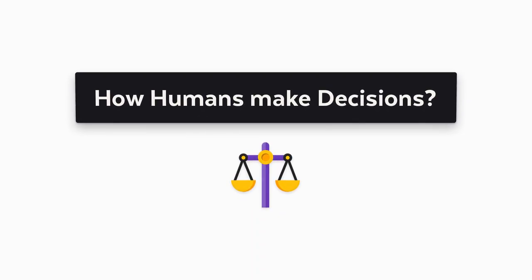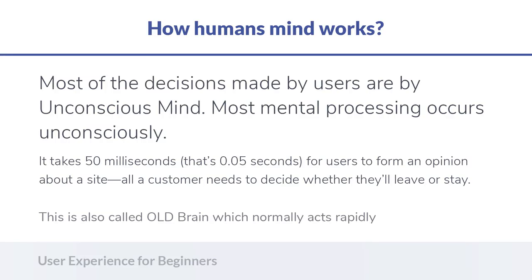Let's talk about how the human mind works and how we make decisions. We have two types of minds. One is called the old brain and one is called the new brain. Now, most of the time, the old brain is making most of the decisions. And most of the decisions you make daily are made by your unconscious mind. That is also called the old brain.